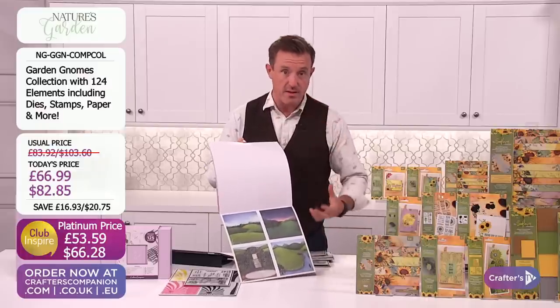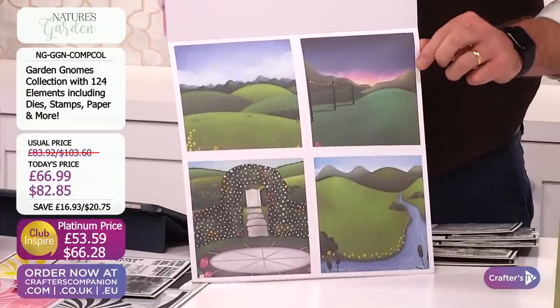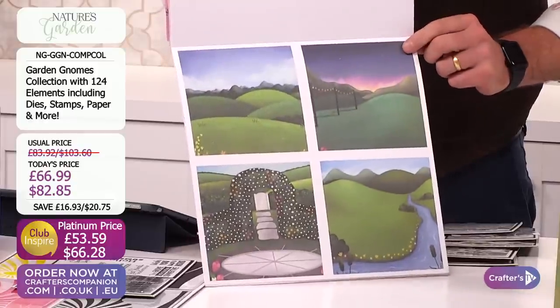Let's just quickly show you everything that you're going to get in this collection. 124 elements. I love the fact that in the paper pad, we even give you some scenes to get started with. So again, if you want to create your own scenes, you can, but I love the fact that you can cut into these and create the most fun scenes.